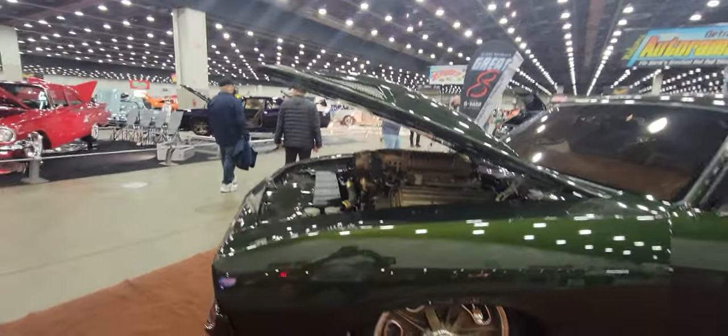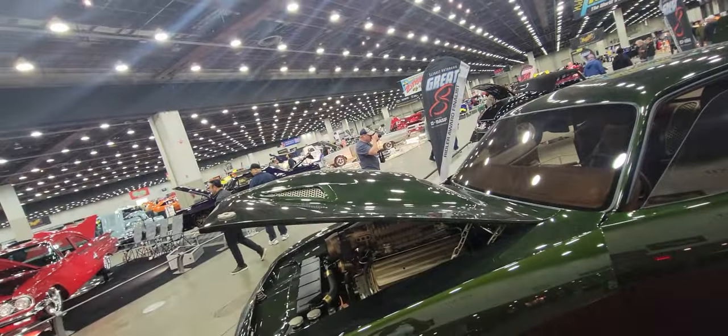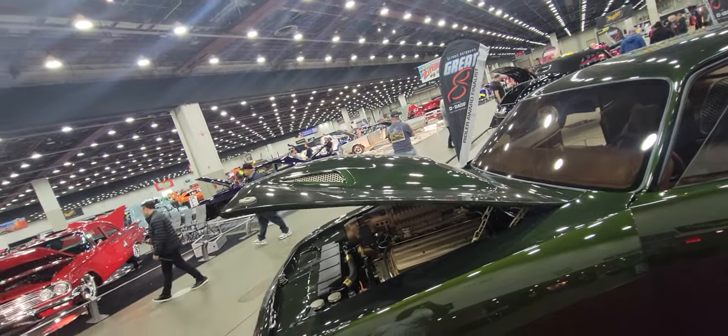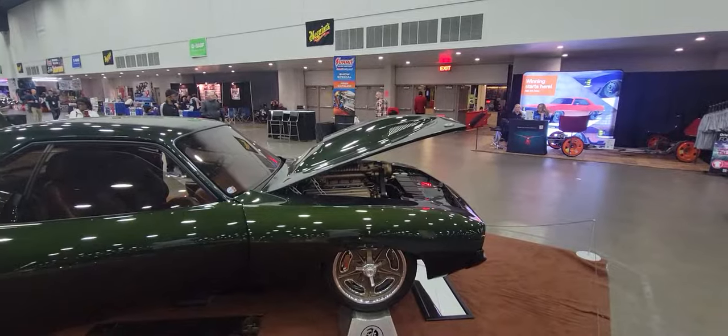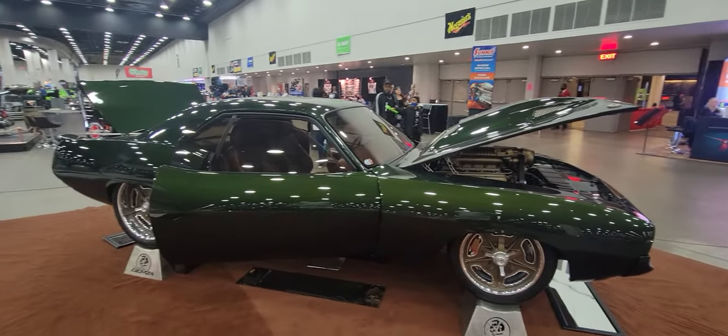Let's look at it from the side. You can see how far that sticks up above the hood. And there's the modified hood. Let's see if we can get a better look from the other angle. Very clean car.